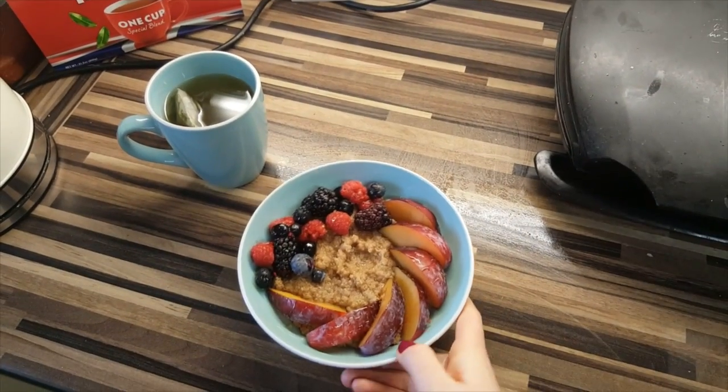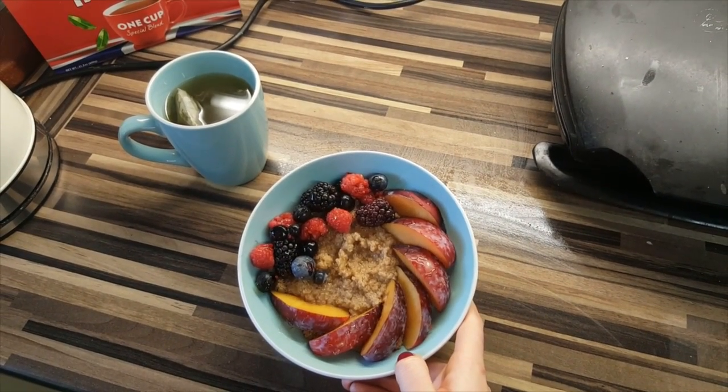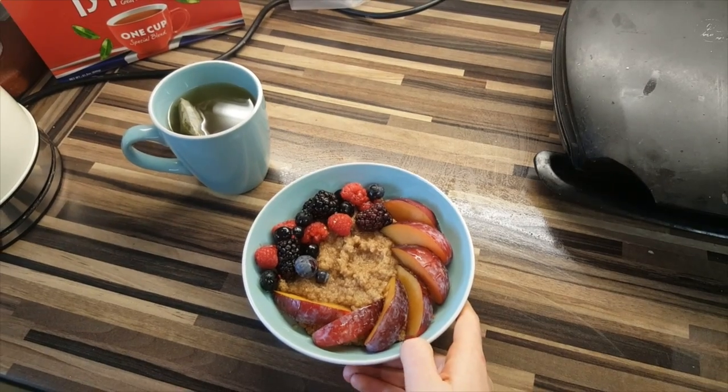So here is breakfast. I've got quinoa porridge made with almond milk and a spoon's worth of honey and a green tea.